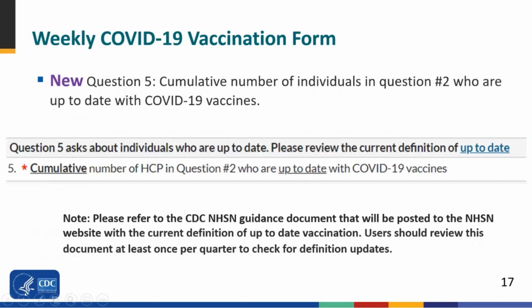Now that we have discussed surveillance definitions, we will talk about the newly added up-to-date question. The image on this slide shows the new question. Facilities will report the cumulative number of individuals who are up to date with COVID-19 vaccines. We will review the current definition of up to date on the next slide. Please note that this definition may change over time. Therefore, facilities should refer to the definition on the first day of the reporting quarter. The CDC NHSN team will be posting a document to the NHSN website with the current definition of up to date, and users should review this document at least once per quarter to check for definition updates.